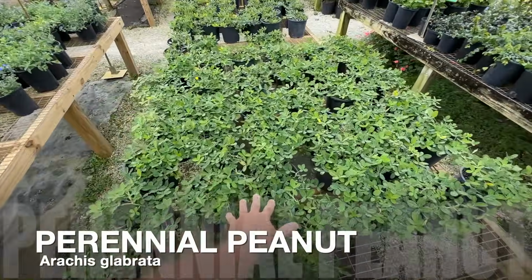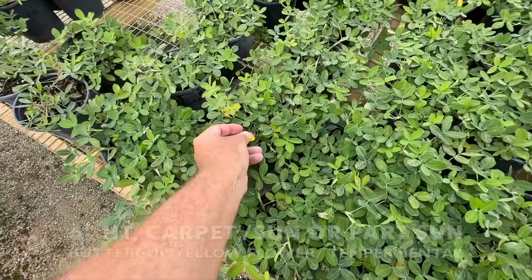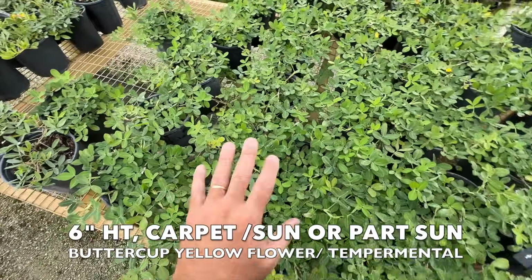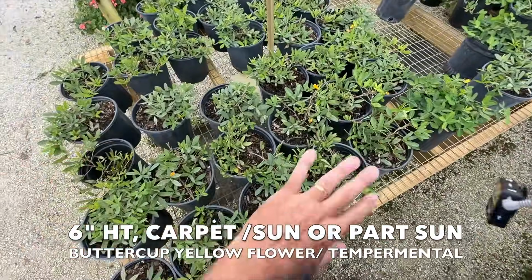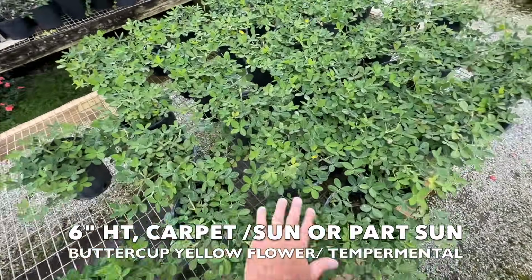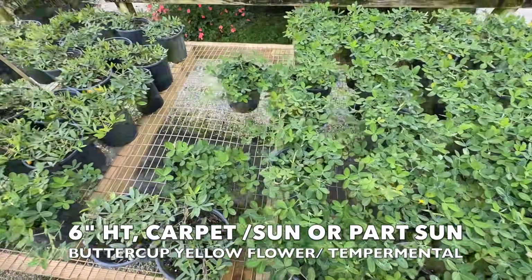So nice. This here is perennial peanut. Tough, grows very low like this. Beautiful buttercup yellow flower, but they can get a little yellowish over time. This plant gets a little finicky in the soil, but they're usually pretty tough, and they form a dense carpet, almost like grass. If you look here, you can see they're all kind of knitting together. It does not grow tall, so this is a very low ground cover.